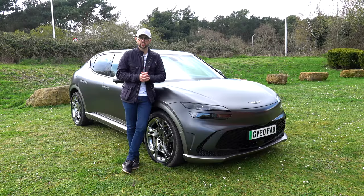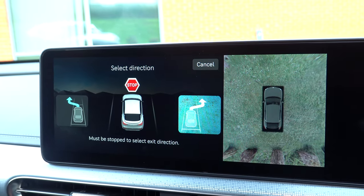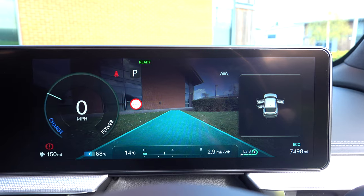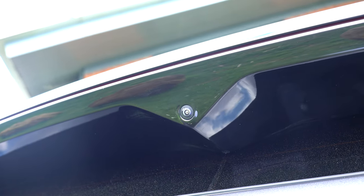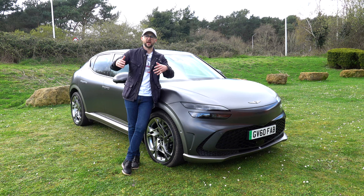Now, in the innovation pack, you also get remote smart parking assist, head-up display, surround view monitor, blind spot view monitor, highway driving assist, forward collision assist, junction turning and crossing, and reverse parking collision avoidance assist. Yeah, basically every kind of assistance you could ever think of, and more.